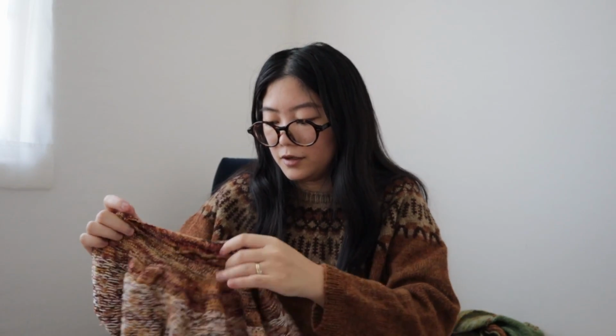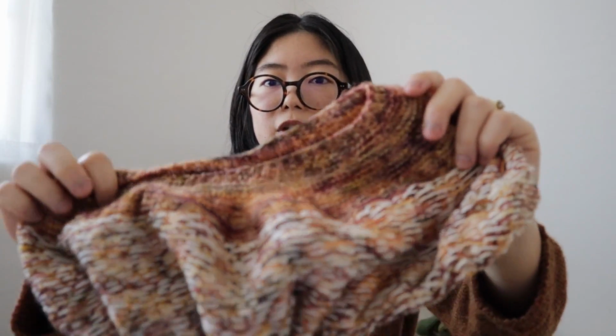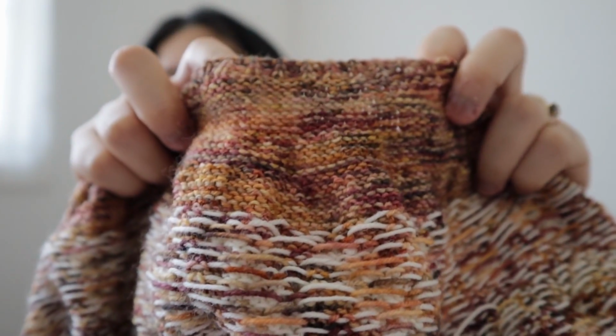Another one, okay, so this is a secret test knit for a secret designer, but I wanted to show you the yarn, and so I flipped this. It's a top-down sweater with a colorwork yoke, so I just flipped it inside out so you can't see what the colorwork looks like. These are my floats, but I wanted to show you how pretty Sangria looks. It is so autumnal, and guys, the colorwork pattern plus the Sangria is just so perfect for autumn, and I can't wait to show you. It is so hard to do.